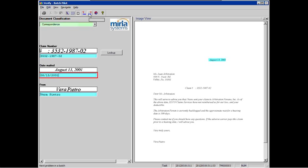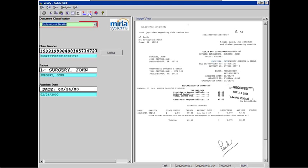I'm ready to process. Now that data is going to go into my claim system. The document's going to go into my FileNet repository along with some of that data, and it's automatically going to be classified in a claim file on the PH system.